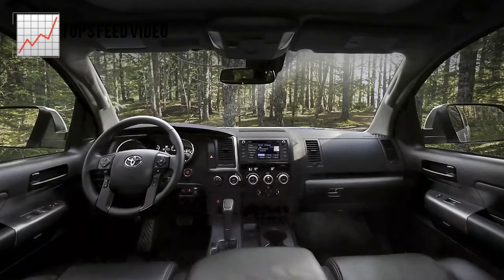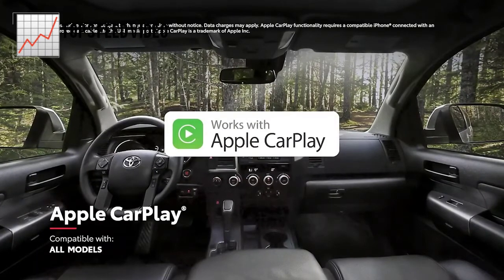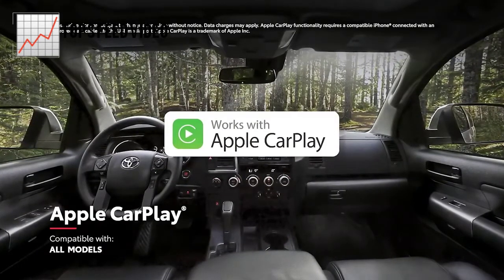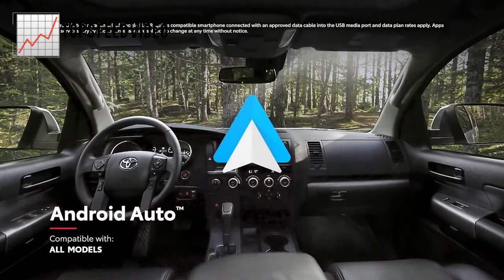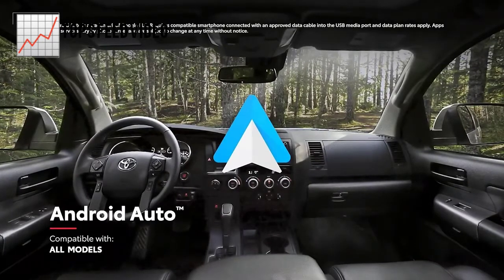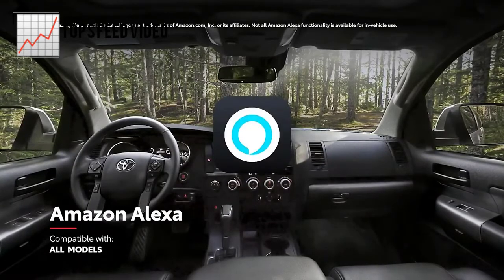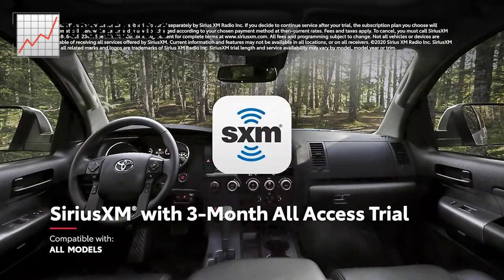This latest range of audio multimedia systems also includes Apple CarPlay compatibility, which connects drivers to Apple Music, Maps, Messages, and other favorite apps from your iPhone. Additionally, Android Auto compatibility lets drivers connect mobile devices to access their favorite music and apps. Plus, Amazon Alexa virtual assistant functionality is offered on every model, as is a complimentary 3-month SiriusXM all-access trial.